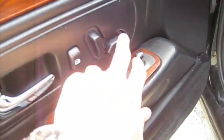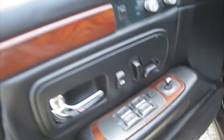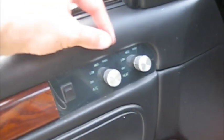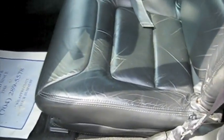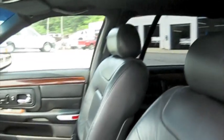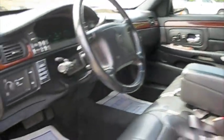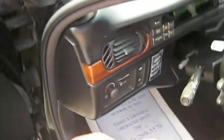Power everything, got your power seats, all the power windows, power mirrors. Specifically on this limo, you have your rear AC and heat controls. Heat. Exit, full black leather seating. And we'll see how it sounds.